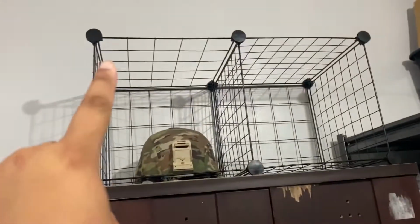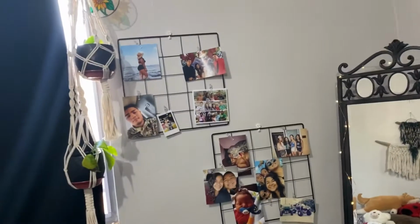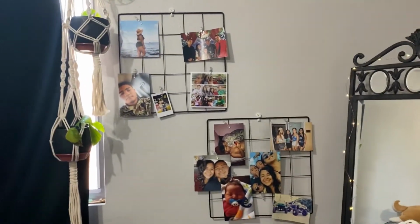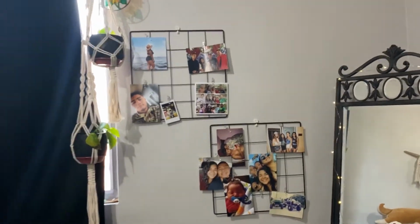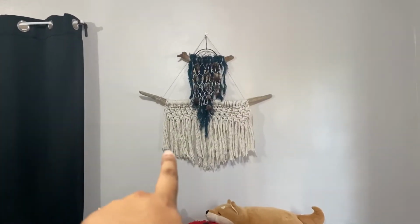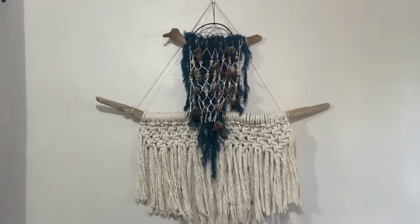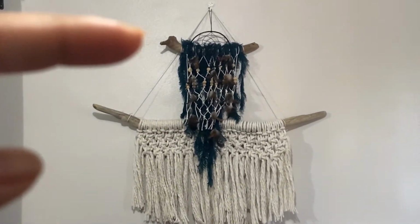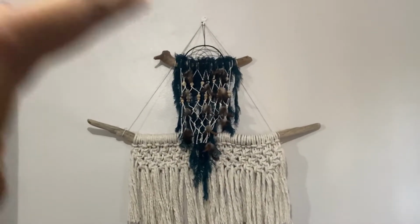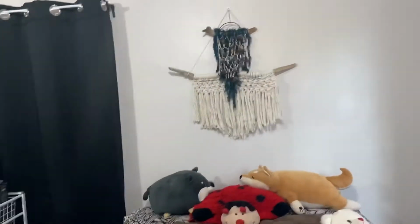Please don't mind the mess. I had leftovers of these from the shelf, the grid, so I used them here as a photo collage wall. Cute. And then I put up my DIY macrame art right here. It's actually two pieces, and my dream catcher. This is just from the old room.